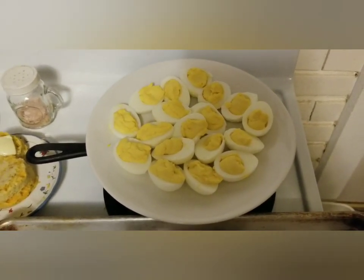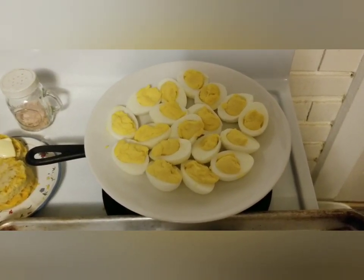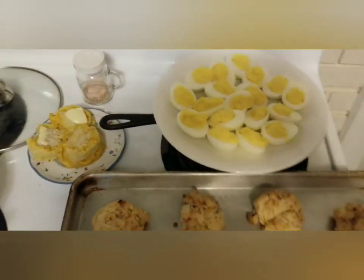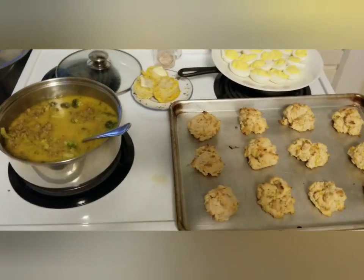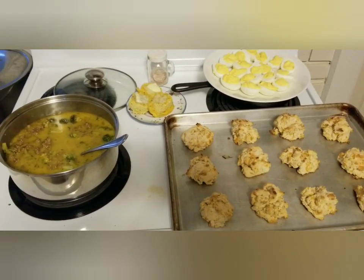In the shell, I have no issue. I just put them in the refrigerator in their shell. I have no issue with them being in there for at least a week. I've never had any issue with them going bad. So that is Monday night's dinner on Let's Wing It and see what I can come up with for a few nights. So we'll see you tomorrow.